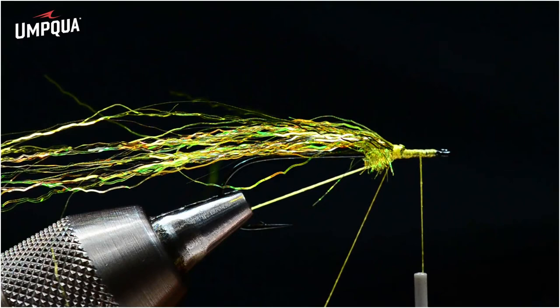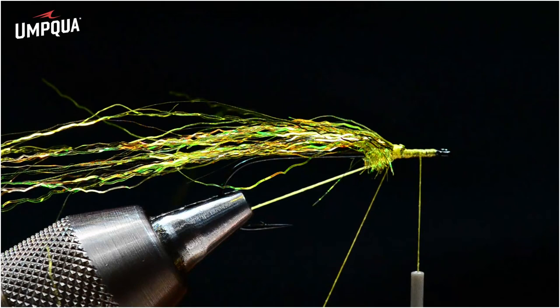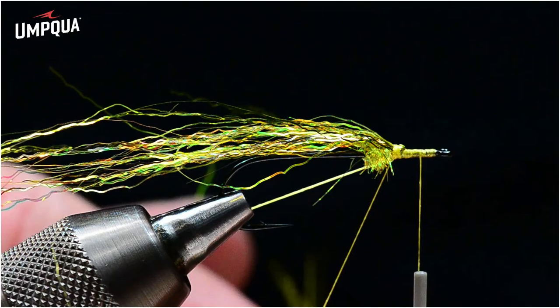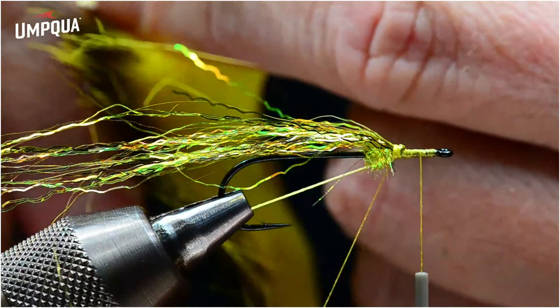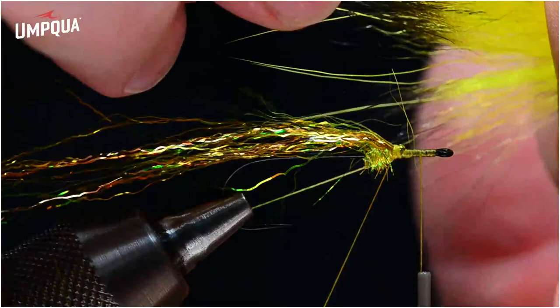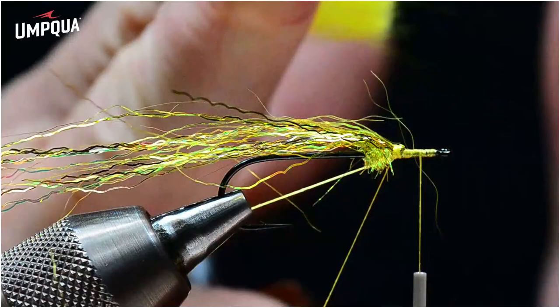So then to put the fur in the loop, there's all kinds of tools sold these days, and the idea is that they make it easier to make a dubbing loop. But really, I just use my fingers, and I'm not going to use a whole lot of fur. What I'm going to do is separate out a clump here, and I'll cut it off the hide, close to the hide. And I just pinch it in my fingers, like so. Sometimes there'll be some of these extra long guard hairs, and I'll usually peel those out. If I don't get all of them, I don't worry too much about it.